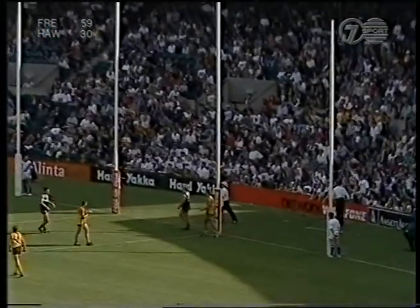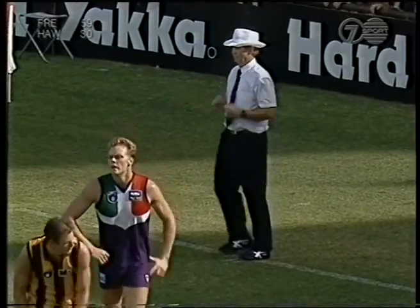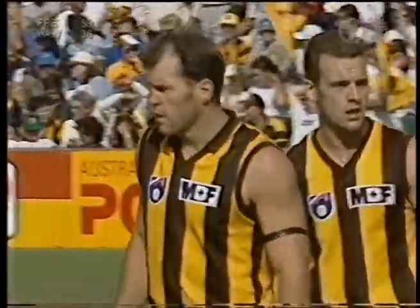Dunstall from right on 50. Boy, do they need a goal. What's the goal umpire doing? He hasn't moved. That looks a pretty good kick. He's got his third. Well, that will give them some hope going in at half-time. They've found goals very hard to come by. And Jason Dunstall getting back to some of this.